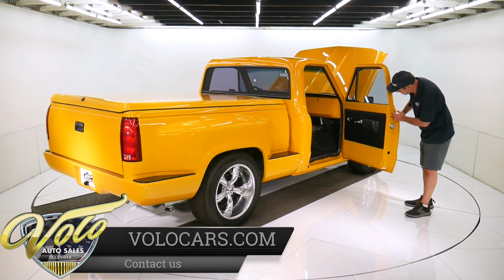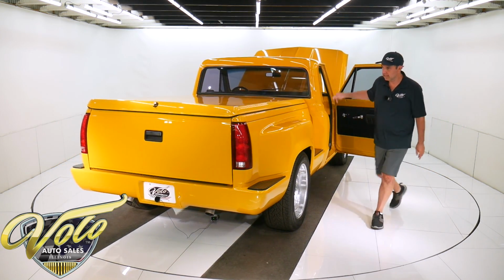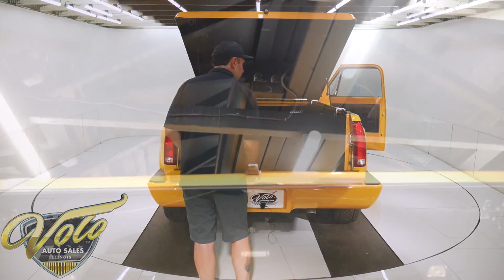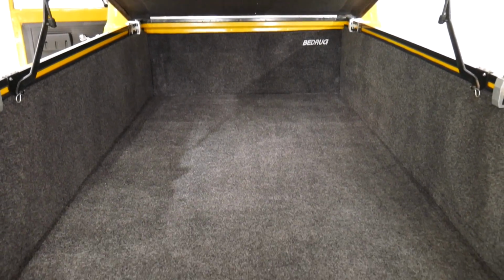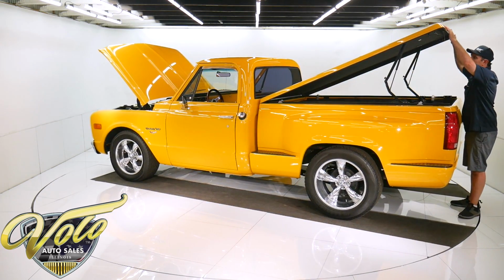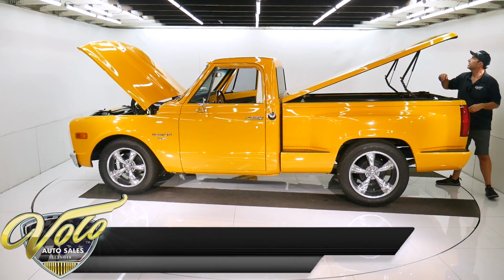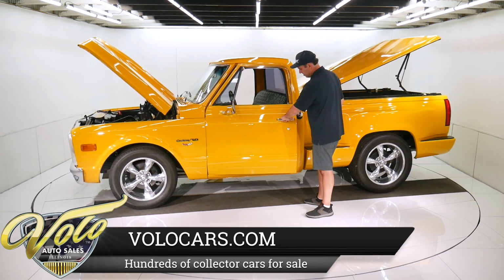The latches are cleaned up, the door panel's new, all new weather strip, new sill plates. Real nice interior. We'll get right back to that. Look at that. The hinges are nice, the jamb is nice, completely carpeted. It's all held in with Velcro, and the rails are clamped on here, so I'm certain there's no holes drilled into the top of the bed. Again, really nice here. It has the struts that open it up automatically. It seals up dry. See that? Real nice. So it's usable. You can use this truck. Use it for your business and write it off. Button's a little hard to push.